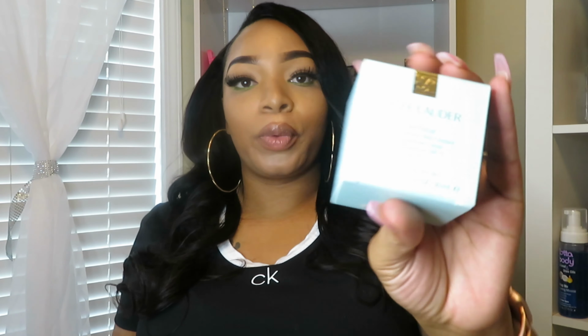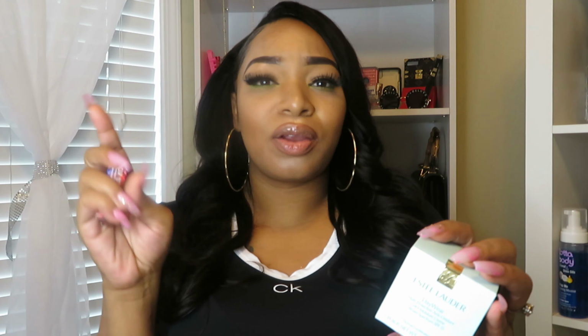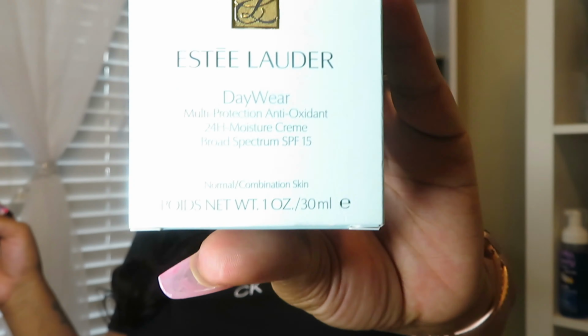My next product, I had to re-up and get the big bottle, because I am in love with this moisturizer. I have this on today as well. In the morning, I wash my face with my face wash, and then I tone my face with my toner. Then I use a vitamin C serum, which has hyaluronic acid in it as well. Then I put this on, and I normally do this in the day. At night I put my night cream on. But definitely cop this.